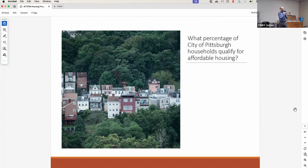What percentage of the city of Pittsburgh households do you think qualify for affordable housing? So this would be anything like a LIHTC project, low-income housing tax credit, public housing, anything that is rent controlled and subsidized by public funding. And it's 38%. Again, I think this is 2 years old, so it may be closer to that number now. But the point is that when we talk about affordable housing, there's often an assumption that it's a small band of folks who are very poor. But even in Pittsburgh, it's a much larger issue, and this is part of the reason why this has become such a hot topic nationwide. Next slide.